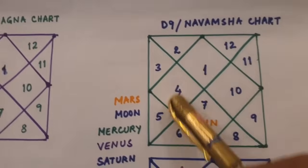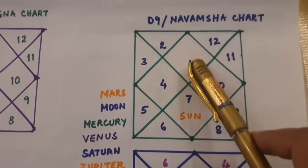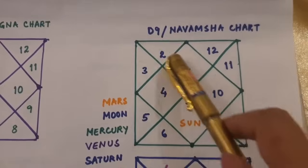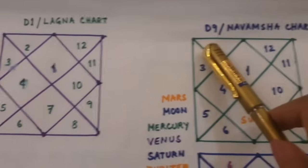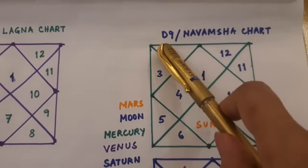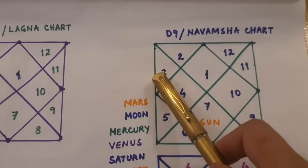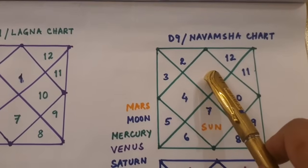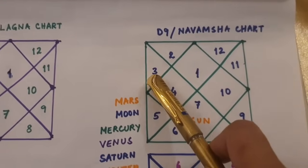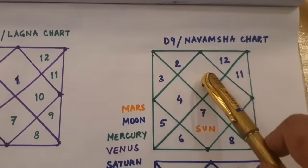Okay, find out where they are placed. Are Mars and Venus placed together in the same house, or is Mars placed in the first house, say, and Venus in the second house? Then what will we say? That Venus has gone second from Mars. If Venus is placed in the third house and Mars is in the first house, we will say that Venus has gone third from Mars. So if they are together, they are in the same house.